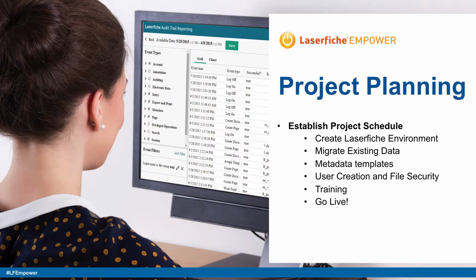Then you want to address your user creation file security. So again, for us, in our unique environment, we were able to leverage the tools in Laserfiche to create our users and apply even better file security than we had in our existing network file system. So that was a big deal for us. It should be a consideration for anyone trying to go paperless.